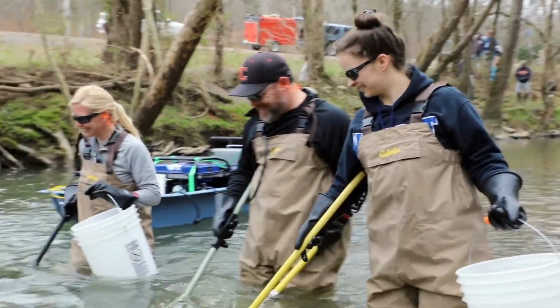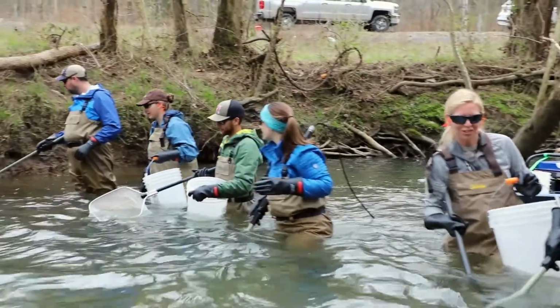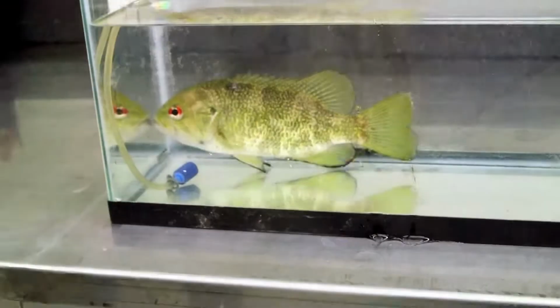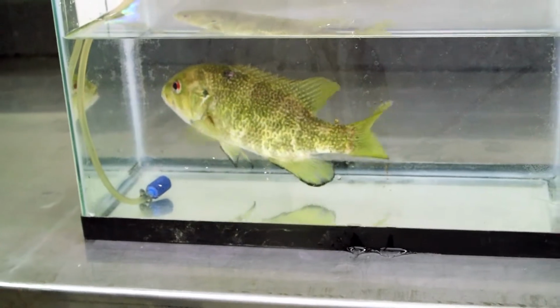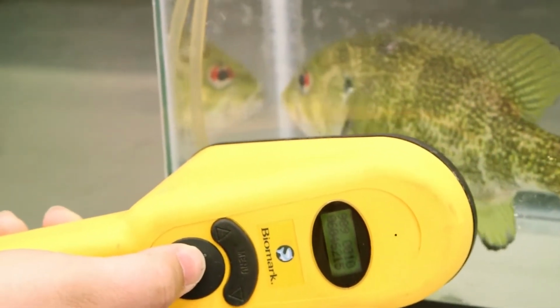We sample the same sites over time in a mercury-contaminated stream. Because of this, we are looking at trends in mercury bioaccumulation over time and how fish respond to different remediation actions that are happening that remove mercury from the water. We have, over time, seen the same fish time and time again, 4 or 5 years later, and then we're able to take another sample and see not only how that fish has grown, but how much mercury has accumulated in that fish over time. So we're getting real-time results on bioaccumulation rates in the field.